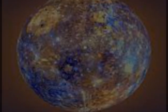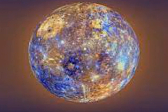Planetary Geology Essay: The Planet Mercury. The geology of Mercury is the scientific study of the surface, crust, and interior of the planet. It emphasizes the composition, structure, history, and physical processes that shape the planet. It is analogous to the field of terrestrial geology.